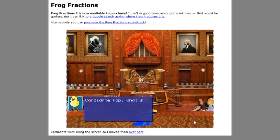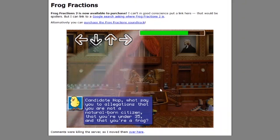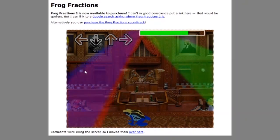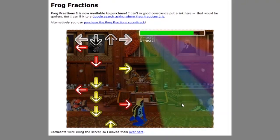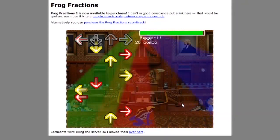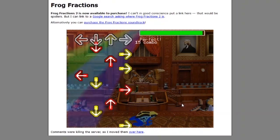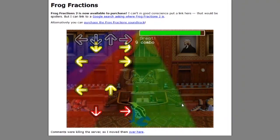Alright. Candidate Hop, what say you to allegations that you're not a natural-born citizen, that you're under 35, and that you're a frog? I don't freaking... What? I forgot about this. It's Stepmania, baby. Huh, get ready. I'm actually alright at this.